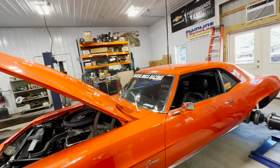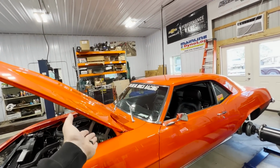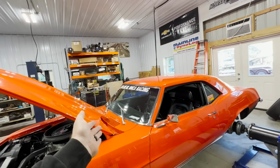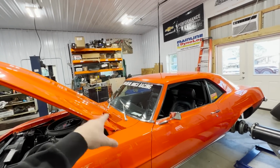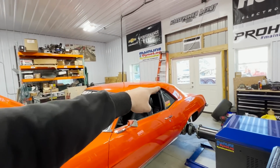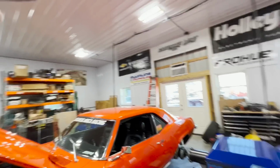Let's see, what else we changed? Nothing. Torque converter is it. So it's still got the 2.10 first gear. My 1.80 first gear tranny is getting fixed, but it might like the 2.10. We're going to go to 410s in the back. It might want even more than that, but we're just going to try it out for right now.